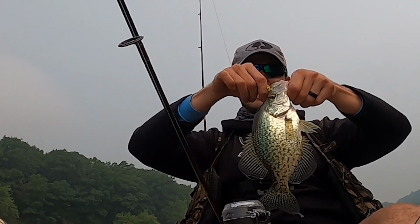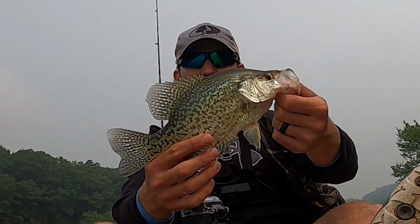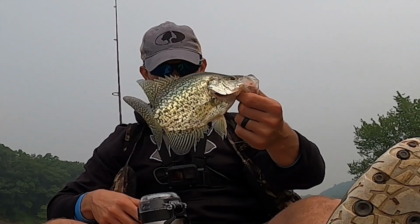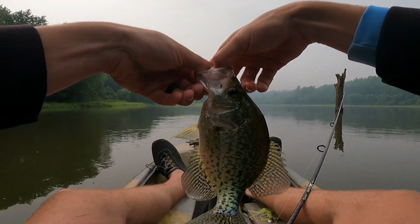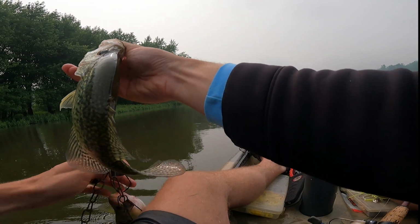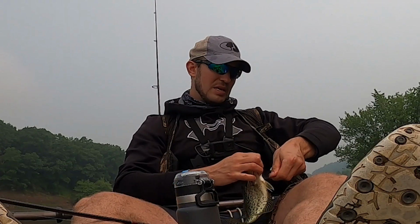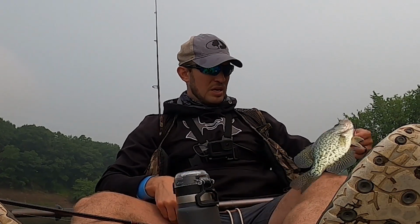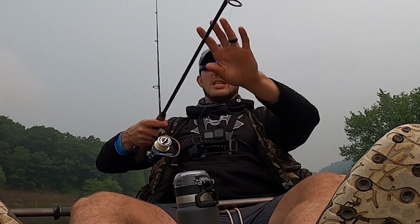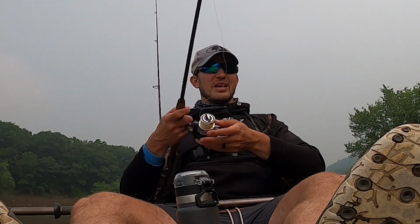It ain't rocket science. It is just experience pays over everything. That is a nice crappie. Way bigger than anything we caught the other day. And I knew this pattern was gonna work. So they're here and they're on this timber. So let the stringer build up. Crappie and perch. That is the music to my ears, especially if we can get a bunch of them.